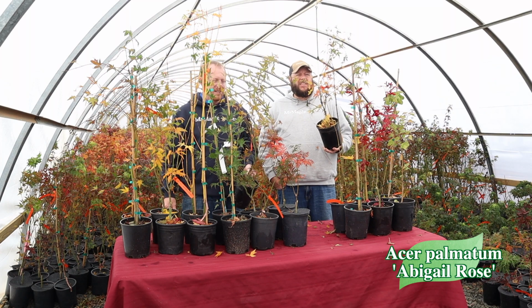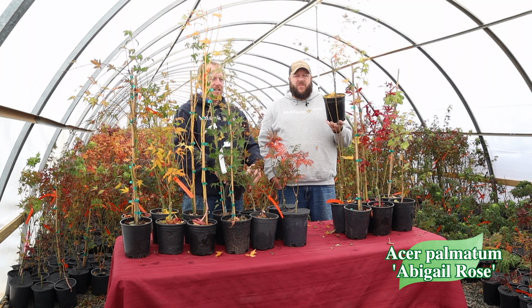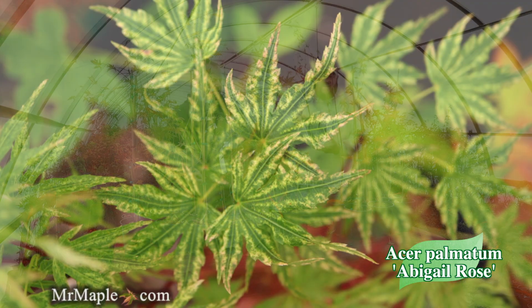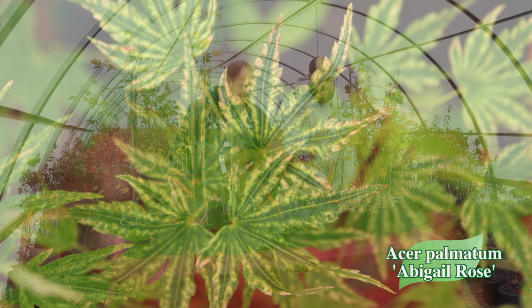It's a high drama intensity plant, makes a great pairing with so many other Japanese maples for that spring interest. A lot of nice pinks in there as well. And some killer sizes on those Abigail Rose.